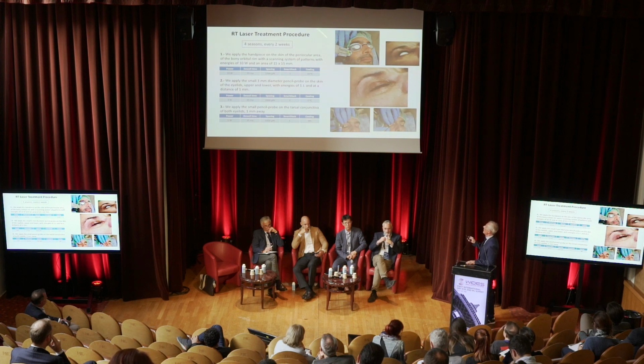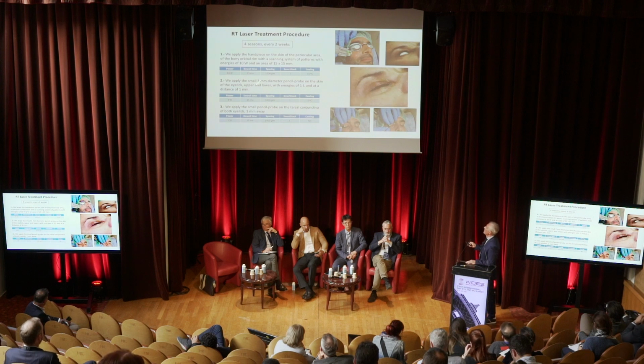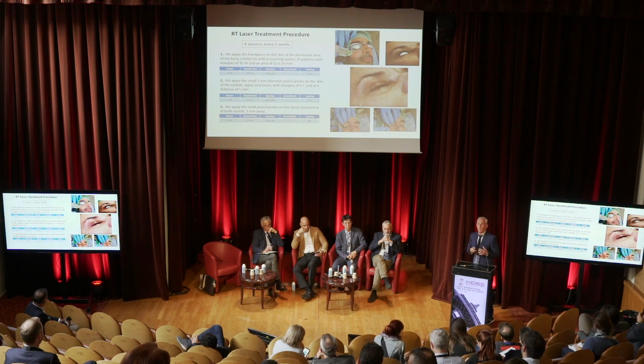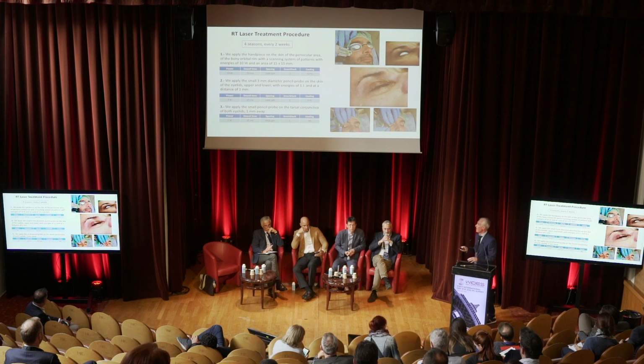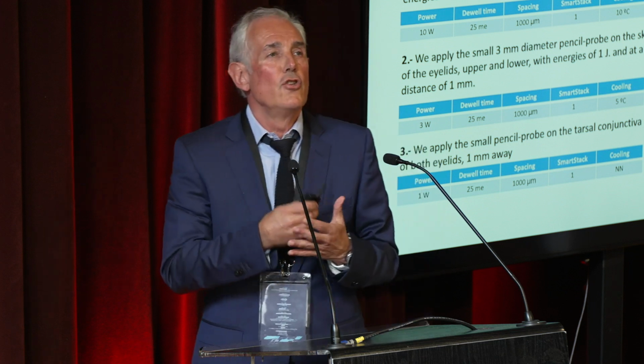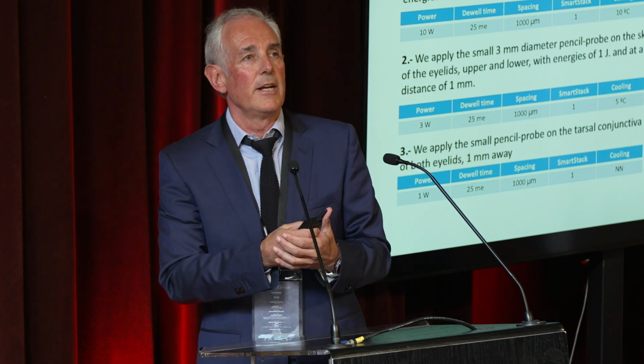Here we have the methodology that we use when we apply the laser. As you can see in the slide, we treat the periocular area with the standard handpiece with these parameters. We also have a special probe, a special handpiece like a pencil, that we use directly on the skin of the eyelids. The difference is that it's not necessary to touch the skin directly.